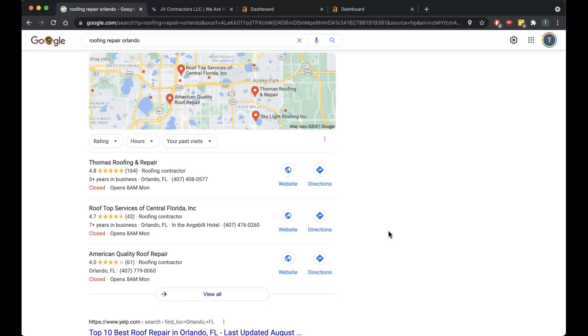One of the main ways to do that is through something called a citation. Citations are your company name, address, phone number, and website out on directory sites around the web. These are sites like Yellow Pages, Yelp, Angie's List, Thumbtack. There's like 400 of these things. You can do a simple Google search for citation websites and you'll get a list a mile long.